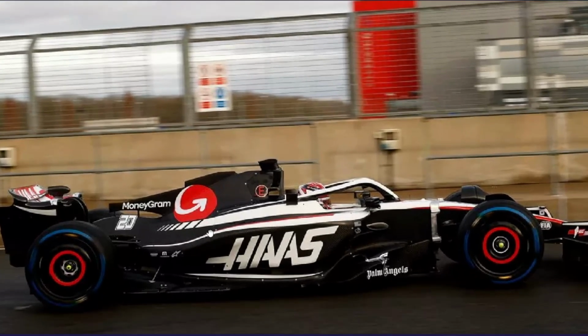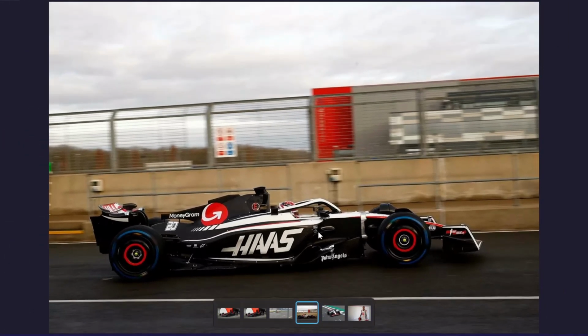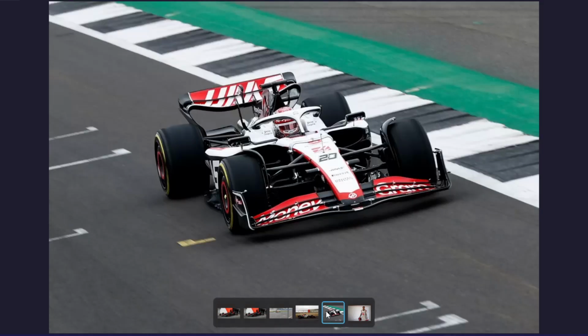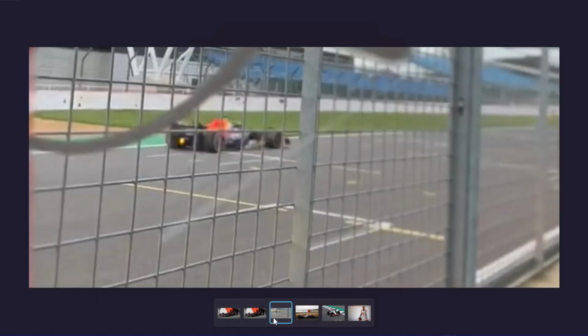What I would say is that most of the black here is definitely weight saving, because I know this is quite a dodgy image in terms of pixelation, but that just looks like straight carbon fibre on the engine cover, as does a lot of stuff here with just the logo plastered on. So this is a weight-saving livery for sure, but I don't care. It looks really good. And Nico, maybe that's a smile. Who's to know? I don't know. Don't ask me.